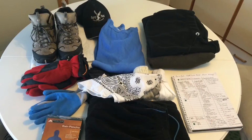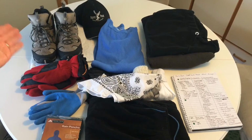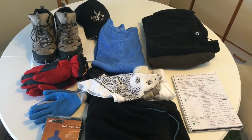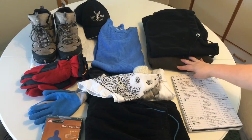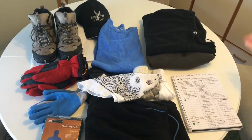Okay, so first we're going to go over the first category under safety supplies, which is personal clothing. So we have a hat, we have boots or shoes. You're going to need a jacket. I have a fleece jacket here with a balaclava, a hood that you can take off and put back on.